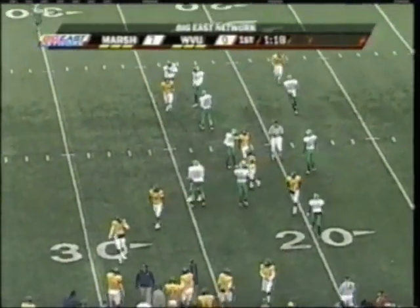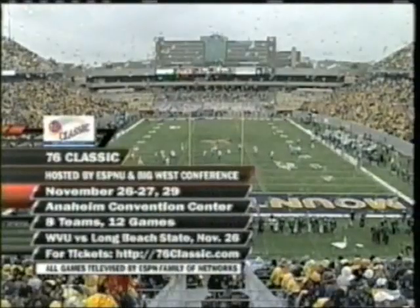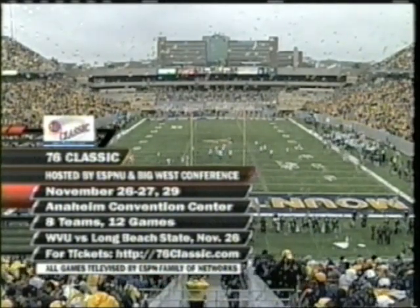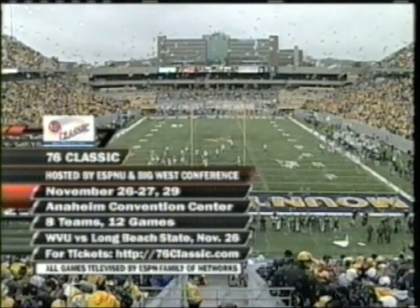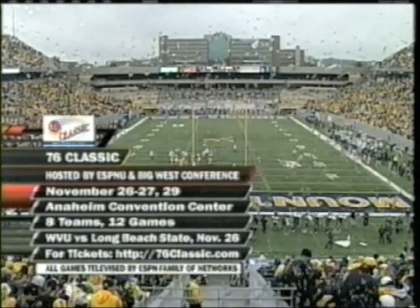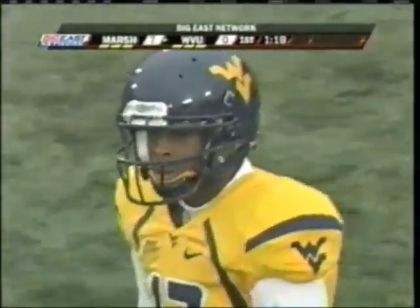A reminder that West Virginia fans can spend Thanksgiving weekend with Coach Huggins and the Mountaineer basketball team. It's all coming up. Hosted by ESPNU and the Big West Conference. They call it the 76 Classic. It'll be in Anaheim, California at Disneyland. Opening round matchup for the Mountaineers is against Long Beach State. And Bob Huggins will be joining us a little bit later to talk about his basketball team. It's a big event, and it's a nice, warm trip.